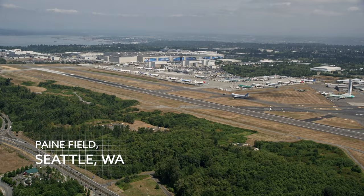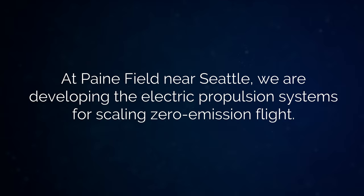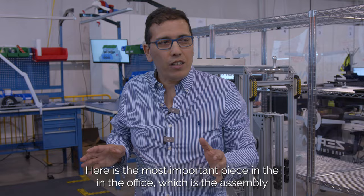Welcome guys in Seattle, ZeroAvia facility here in Paine Field. Here we are designing the propulsion system from the power electronics to software to hardware in the loop to the motor. Here is the most important piece in the office, which is the assembly and production line.